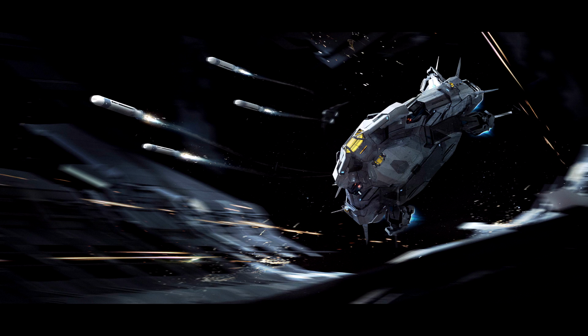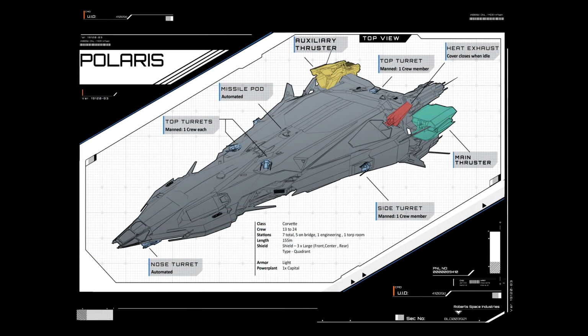Another question about the Polaris modularity was, how modular is the Polaris? Can you swap out the hangar or any of the bays? Short answer is no, it's not modular. There's not any plans to do that. It's designed the way it is to support the roles it's supposed to be in.